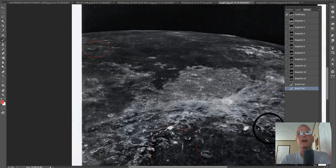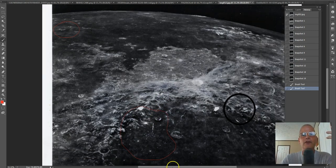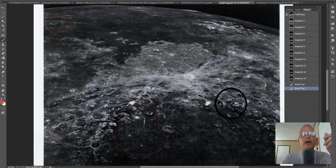You know, again, you and I would not be able to see any of these details with our telescopes. There's no way I could. I've seen people get real close, but there's no way you'd be able to see the detail with any kind of telescope that we could buy. So, give me your take on this, guys.